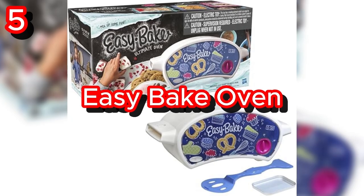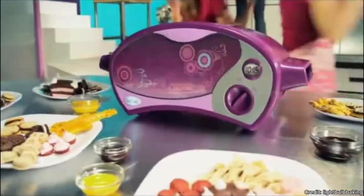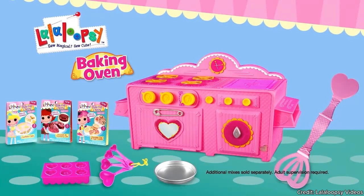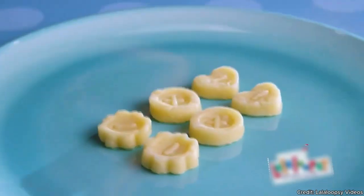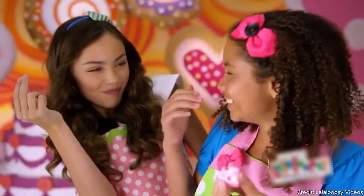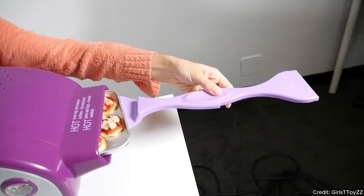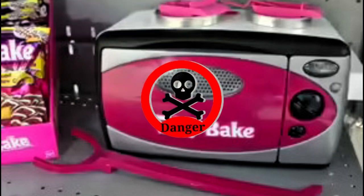Number 5. Easy Bake Oven. The Easy Bake Oven has been a hit with kids since 1963. This toy is straightforward but captivating. It's a small oven that lets children bake tiny cakes, cookies, and other goodies using a special mix and a light bulb to heat things up. Kids love this toy oven because it gives them a chance to cook hands-on, making them feel like grown-ups in the kitchen.